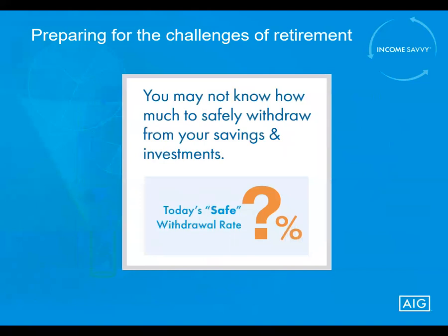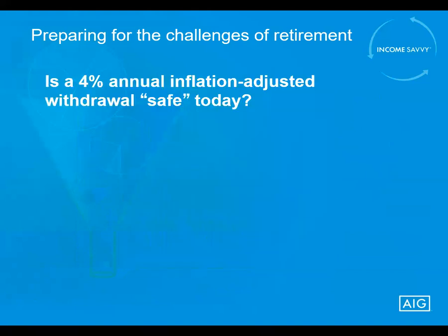Risk number 4: how much do we know the safe withdrawal rate? Today's safe withdrawal rate, or I should say yesterday's safe withdrawal rate, was 4%. However, is it safe today, knowing that the annual inflation-adjusted withdrawal is actually more so 3% with the cost of rising healthcare?